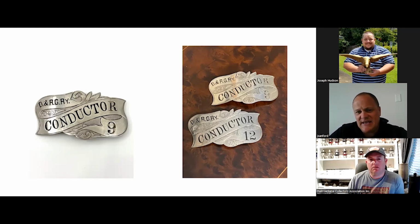What's really neat is they're jeweler made by some jeweler in Denver. And the stamping of the badge is the same between all 3 badges, but the scroll work and engraving is different between every single badge because it was just done by hand. And you see some common features, but each one has its own unique feel to it.